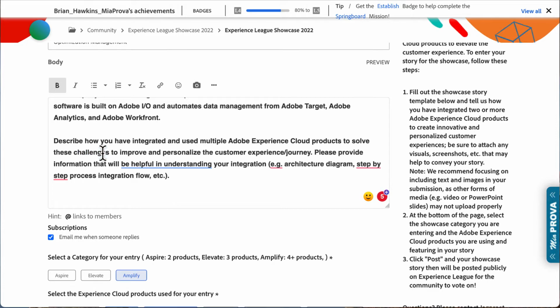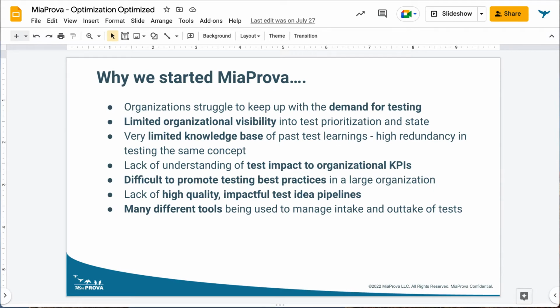First, I want to highlight the challenges. The challenges that Mia Prova is looking to solve are around organizations scaling and managing their optimization and personalization programs, keeping up with the demand for testing, and providing visibility not only into tests that are live and in flight, but what's being prioritized, where things are, and what particular state. Then there's the challenge around creating a knowledge library. This is a massive component of the Mia Prova platform. Every single activity from Adobe Target, or data collected from certain eVars in Adobe Analytics, ends up in a knowledge library. So that's something organizations don't have to worry about.